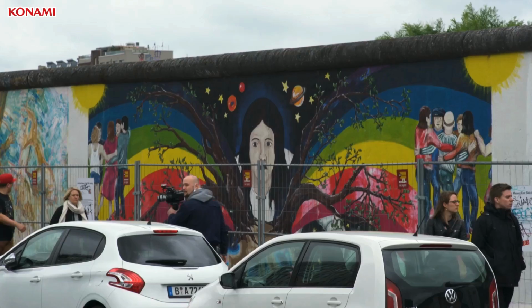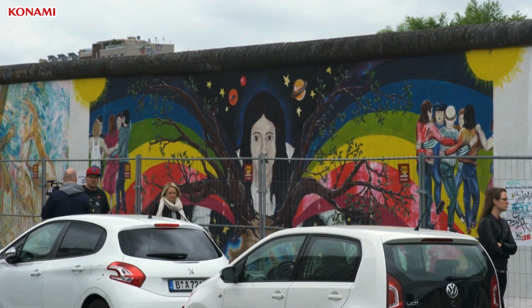We're now at the East Side Gallery, also where the Berlin Wall was, or used to be, still standing. In fact, one of the few places in Berlin where the Berlin Wall is still standing, but it's been turned into an open-air gallery. That's where the name stems from.